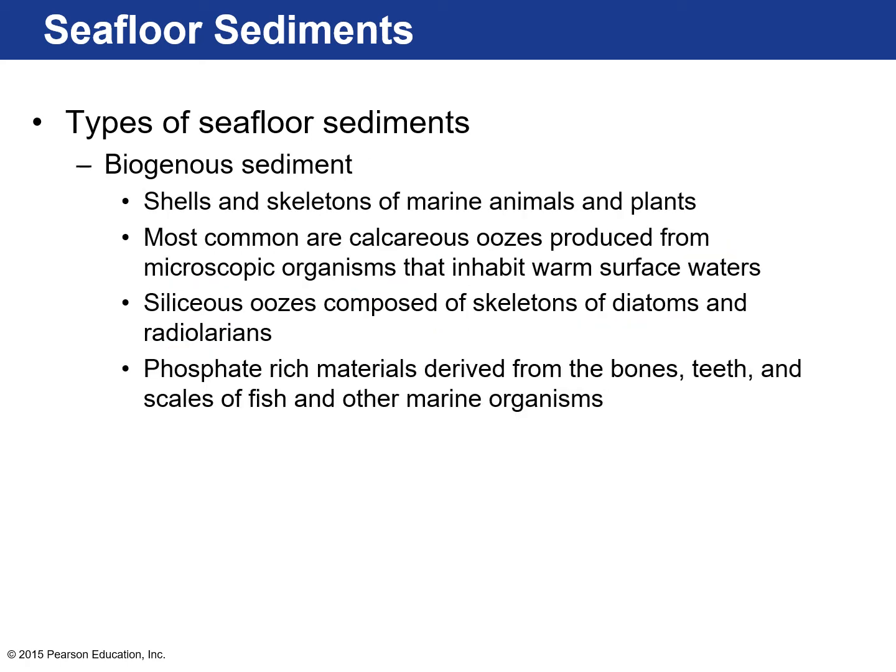The next type of sediment is referred to as Biogenous sediment. From its name, you can understand that it has an origin in biology. Essentially, they're the shells and skeletal remains of marine organisms. The most common type of Biogenous sediment are calcareous oozes, and those are organisms that produce their shell or their tests, like their armor that they surround themselves with, out of calcium carbonate.